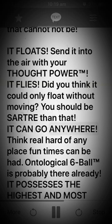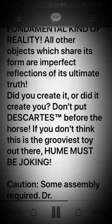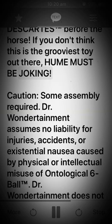IT can go anywhere. Think real hard. Of any place fun times can be had. Ontological 6-ball trademark sign is probably there already. IT possesses the highest and most fundamental kind of reality. All other objects which share its form are imperfect reflections of its ultimate truth. Did you create it? Or did it create you? Don't put Descartes' trademark sign before the horse. If you don't think this is the grooviest toy out there, Hume must be joking.